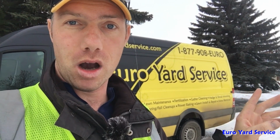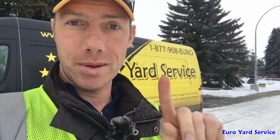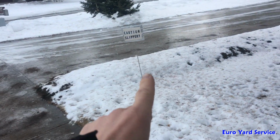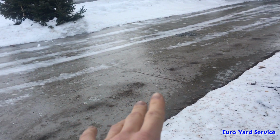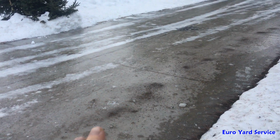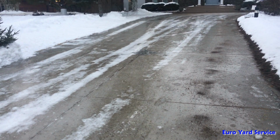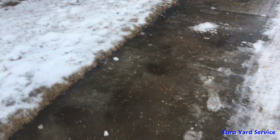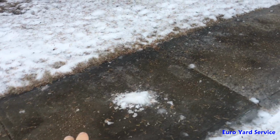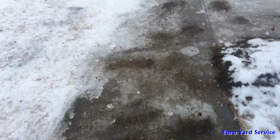So I'm gonna have a little walk around in the hood and show you what properties look like these days. Here we have a driveway and they even put out a sign, caution slippery, and as you can see, it is super shiny, super icy, those reflections are from the ice. They have put down some gravel or sand, which is available at the community halls or community centers in each neighborhood. It gives some traction here and actually prevents the slippiness a little bit.